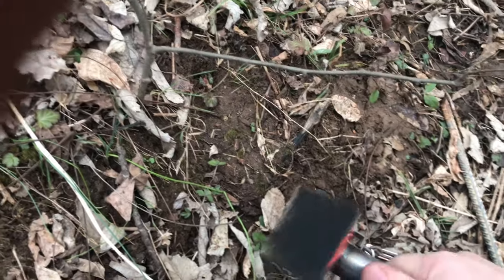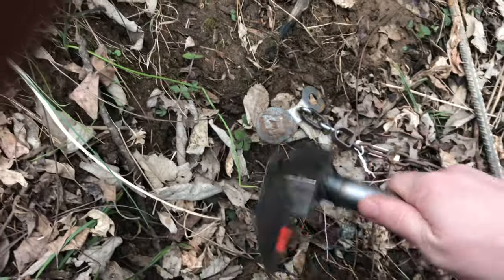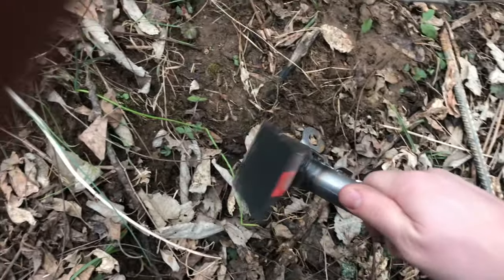Let me get these. Anyway, you can pretty much imagine. All right, I'm just gonna pound those stakes in and I'll get the other one in. I think you guys can kind of imagine that.